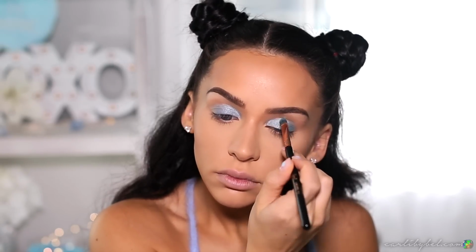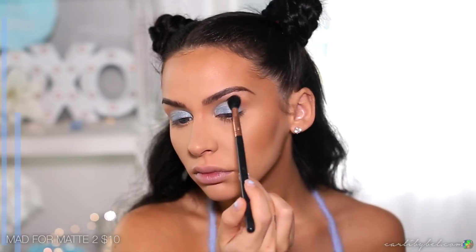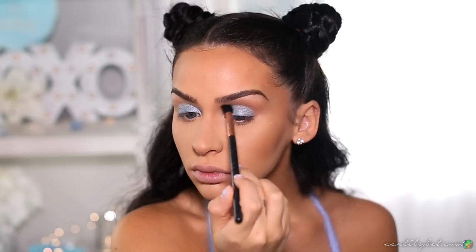So I just found out that my mall has an e.l.f. store. It's brand new, which is awesome. So I went there the other day and I picked up some goodies. One thing I did pick up was this eyeshadow palette, and I'm applying this lighter beige color right into my crease. And I'm just using a large fluffy brush to do this.